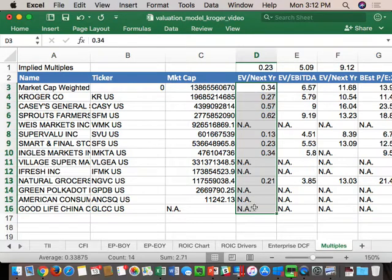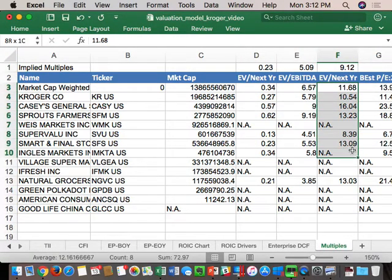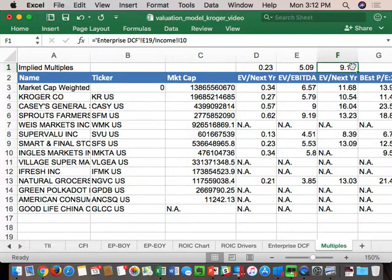And the answer is yes, because there's several companies trading at 23 or lower. Is 9 a reasonable multiple for EV to EBIT? Well, potentially, because Super Value is trading at 8.3 times EV to EBIT. So in my sell range, I just use the real world multiples as a way to say, you know what? They actually could trade at 9 times EBIT. They could trade at 0.23 times sales. And that is not an unreasonable valuation, whether I'm thinking about my bear scenario or whether I'm thinking about my target scenario.